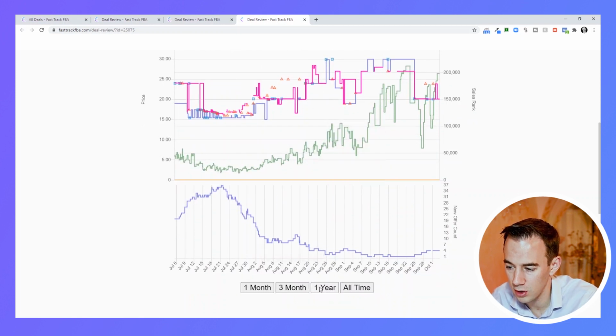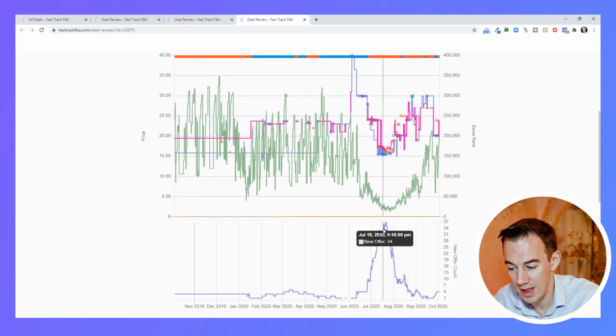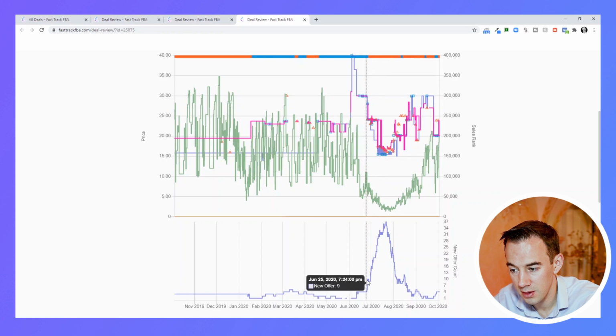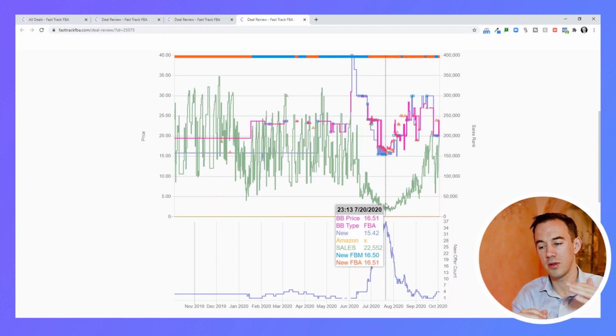So let's have a quick look at 1 year, and oh my God, I can definitely see a lot of sellers on there, around that 34. But what I find really interesting is that when the number of sellers increased, obviously the price decreased, but that product just sold. So there might be something whereby when you're selling it at that 16.51, it's not going to be as profitable, but we can see it definitely sells at that price.